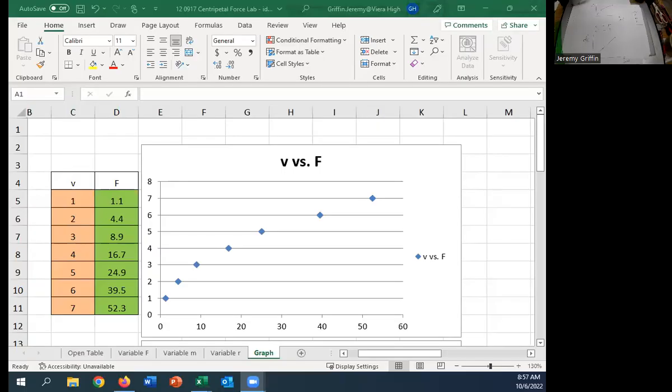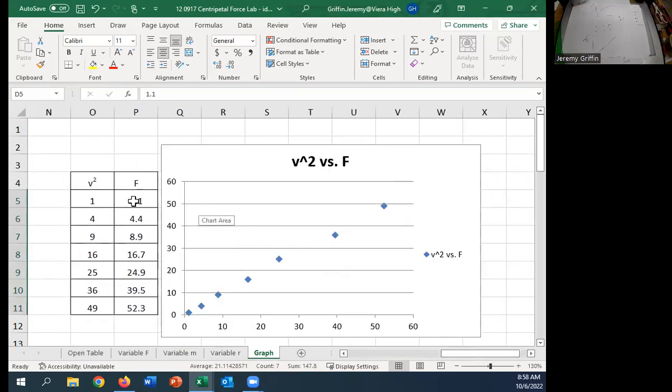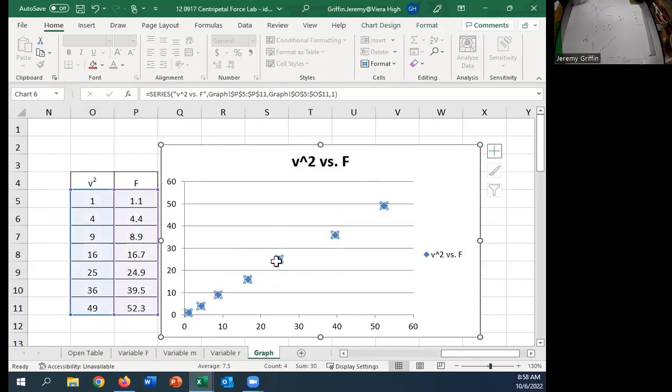I'll go ahead and just show you guys the ideal solution. Suppose those were your numbers right there. Then if you square all the v's, guys, 1 squared is 1, 2 squared is 4, 3 squared is 9, and so on all the way down. But the forces would stay the exact same. Look here, all the forces are the same, but oh, look at that. 1, 4, 9, 16, if you square up. Oh, look at that. And all the points pretty well line up into a straight line, don't they? You guys see that?